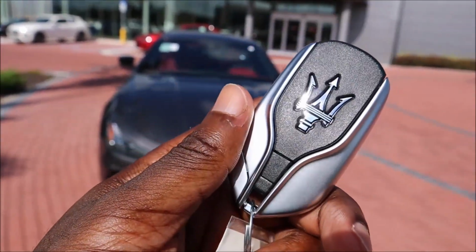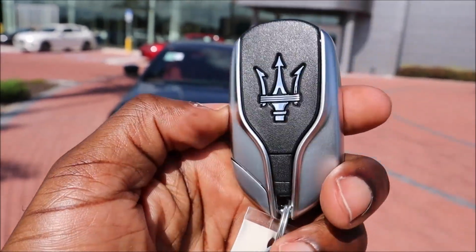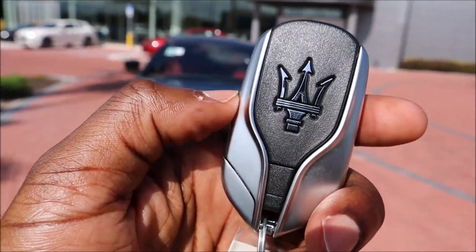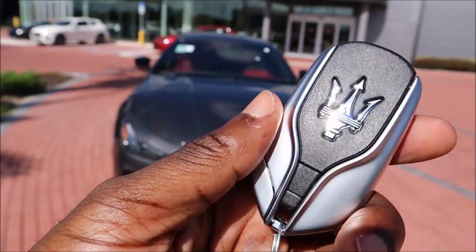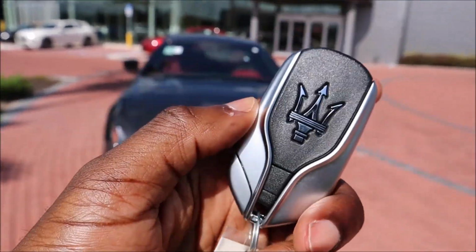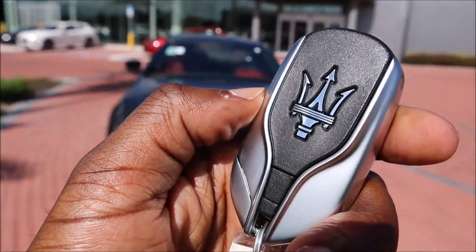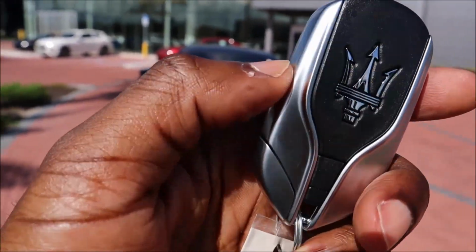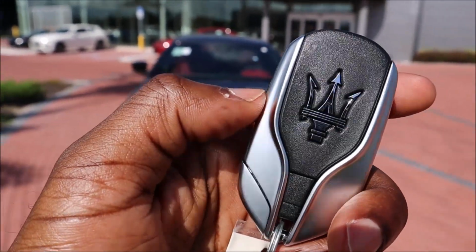So they're not going to change the key for the same platform. Anything new that's coming from Maserati with the new design language gets the new key. So the 2023 Maserati MC20 and MC20 Cielo, well, they get the new key. The Grecale, they get the new key. But the Ghibli, Quattroporte, and Levante are still on the same platform and will get this key until the Levante and Quattroporte are redesigned next year.